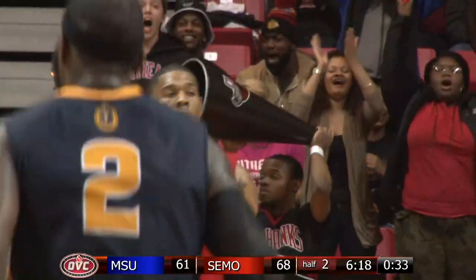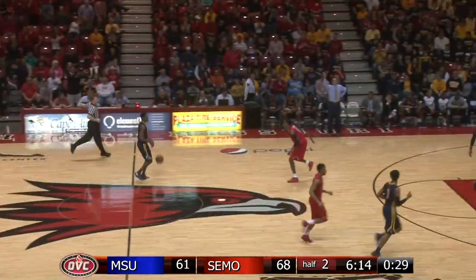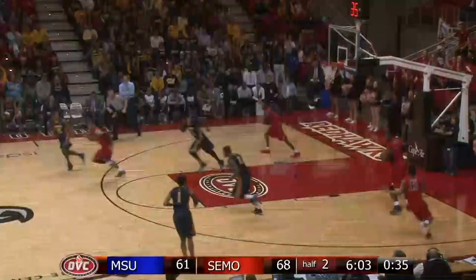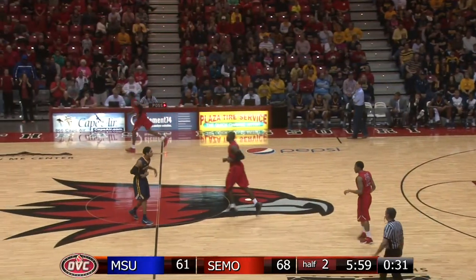Bradley, he's a volume shooter where he plays by feel, Neil, and he's feeling it right now, and that's not good for the Racers. 68-61. 6-10. 7-point lead for the Redhawks. Payne tries to answer with a 3, and he left it short. A tough night for the Racers. 2 for 14 behind the arc.